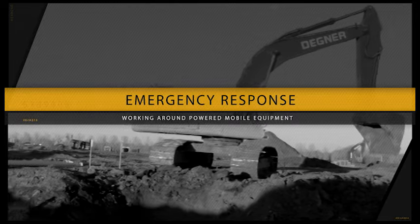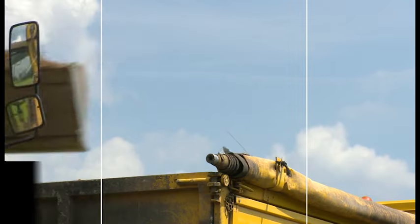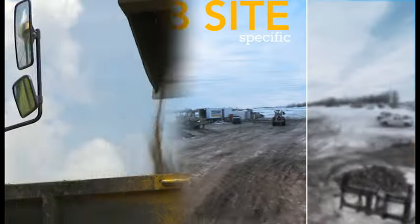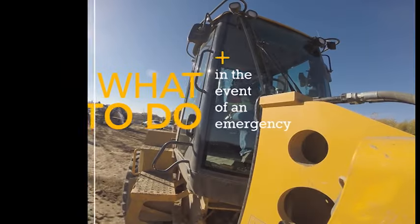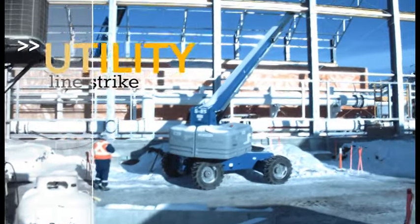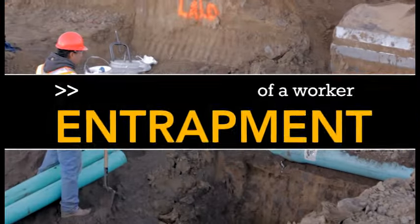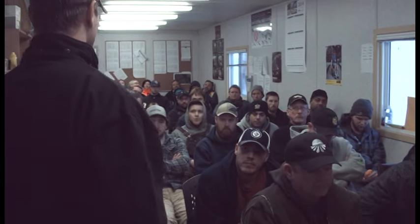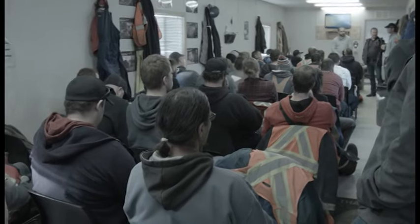Despite all best efforts to keep the work site safe, if an incident involving equipment occurs, all workers must be familiar with the emergency response procedures that have been developed for your particular job site. At minimum, these emergency response procedures will include what to do in the event of a utility line strike, contact with an energized source such as overhead power lines, entrapment of a worker by material, and contact of a worker by equipment. In order for the best possible outcome in an emergency situation, you must know these procedures ahead of time. Asking for direction during an emergency greatly reduces the likelihood of any positive outcome of enacting your site's ERP.